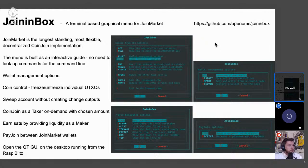And then the biggest thing, which has been a surprise that we could do this, is that you can actually open the existing JoinMarket Qt graphical interface, which you might have seen in screenshots on Twitter or wherever, in the videos, which is a full, traditional kind of graphical interface. You can run it straight from your Raspiblitz without needing to install anything on your desktop, and you can do this with all major operating systems. So this interface will be developed continuously. It can also be updated from the menu itself. So if you use JoinMarket, I hope that you will find it useful, and just check it out. Yeah, thanks. That was from my side, I think.